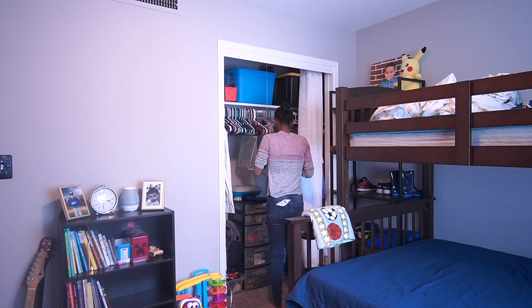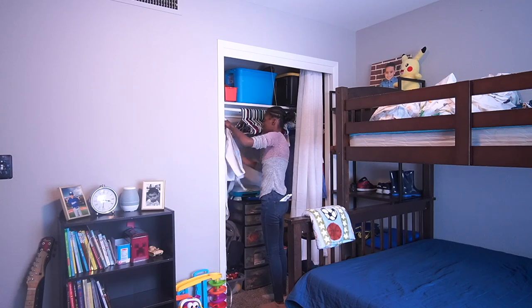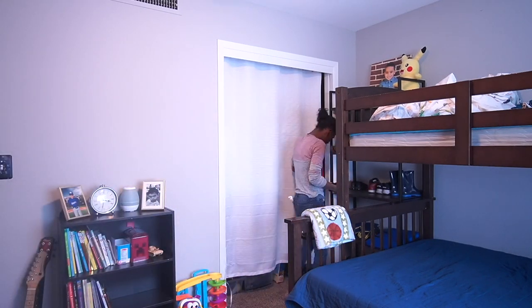Here in the boys' closet, we have stored some things just until I get a good grasp on how I want everything to be. I just have a few clothes and all their toys in there, but everything is going good.